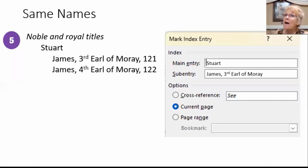But anyway, Moray, I think, is more important because that's what his sister, who was the Queen Mary, Queen of Scots, gave him that title. So that was more important to them. If you really need to use the entire title, put it in the index.